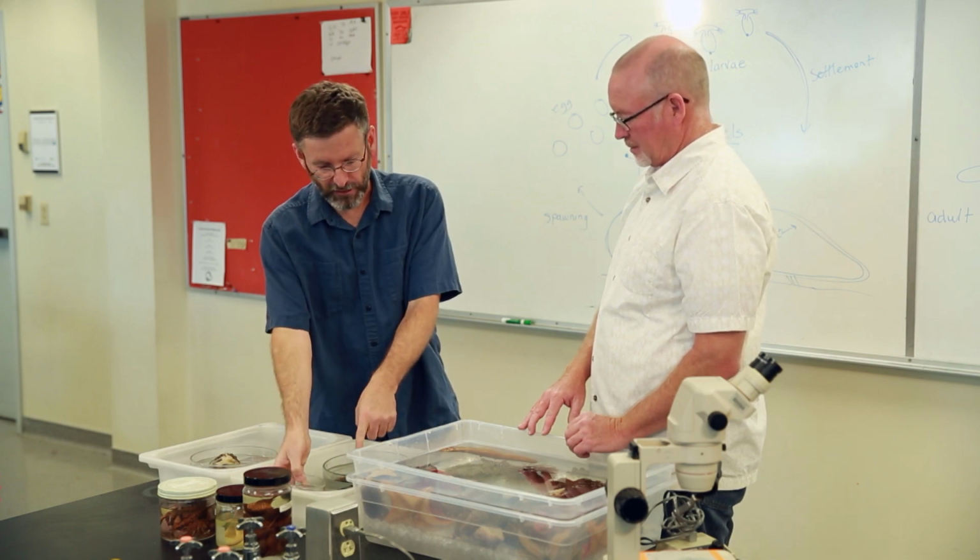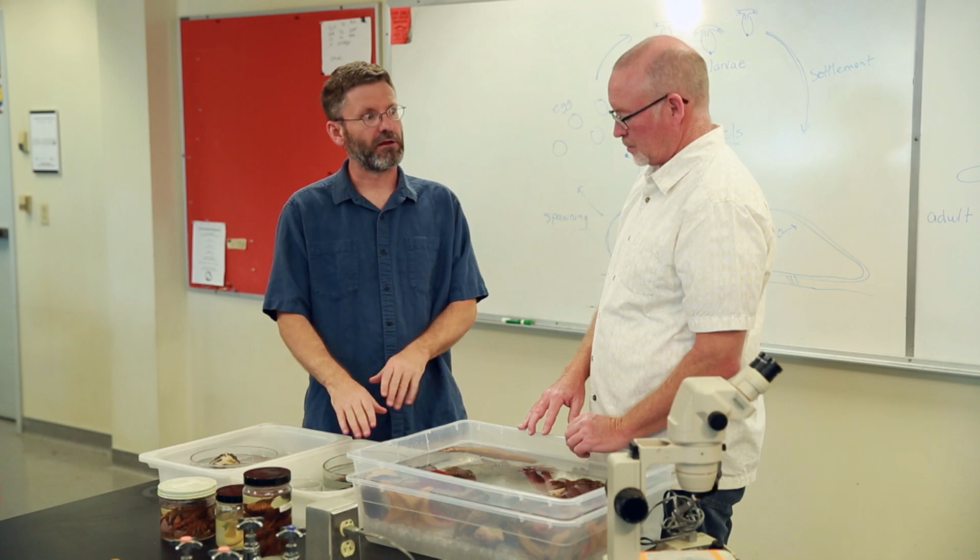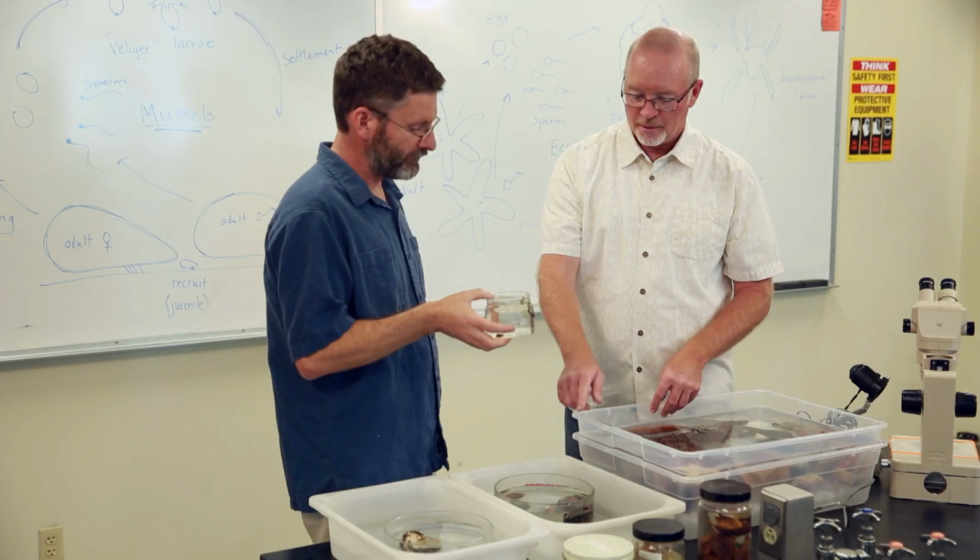These actually have a very different kind of radula that's much softer, but they're not feeding on the same kind of food as these are. So what's this animal down here?